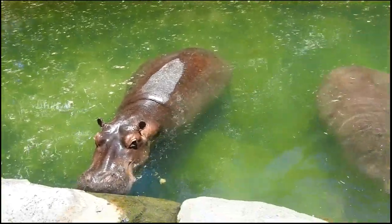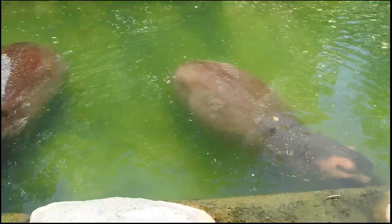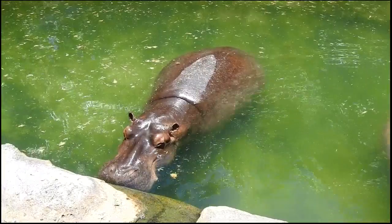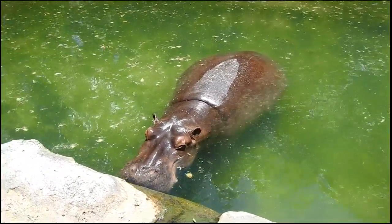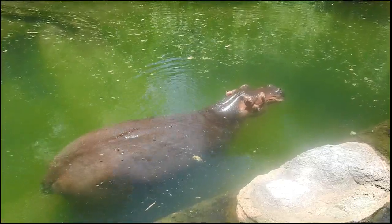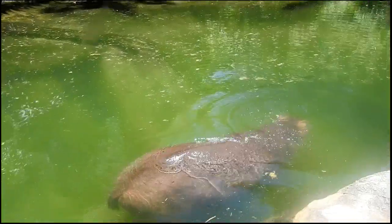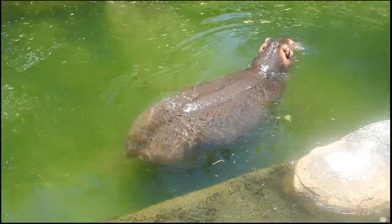This is a hippo. Hippos secrete a reddish oily fluid, sometimes called blood sweat, from special glands in their skin. Their skin is very sensitive to both drying and sunburn, so the secretion acts like an automatic skin ointment. It also protects the skin from becoming waterlogged when a hippo is in the water.